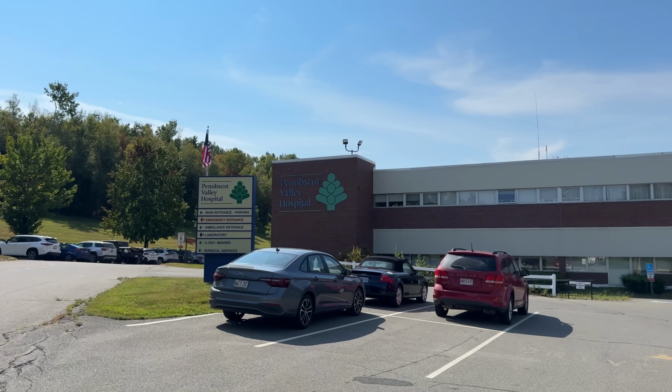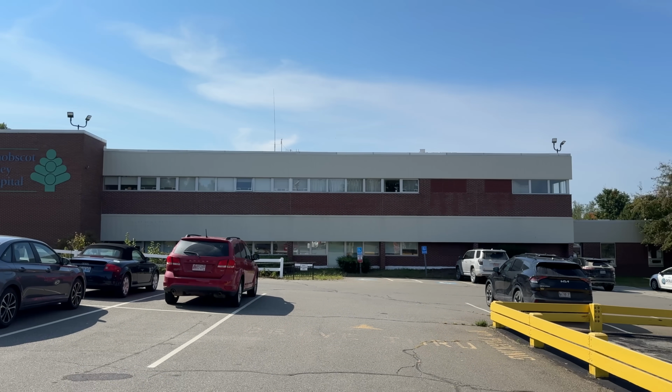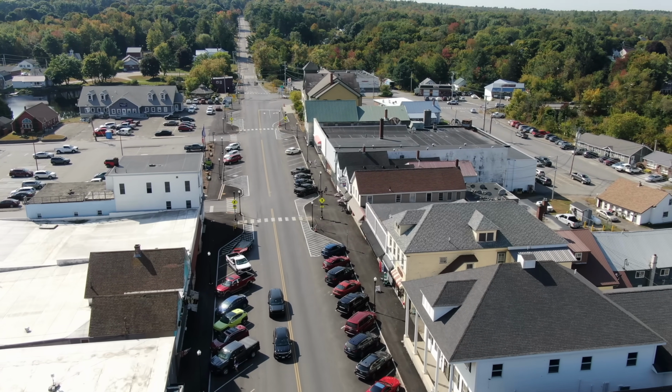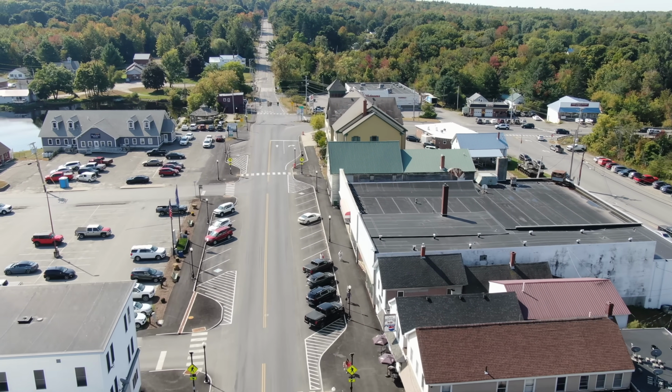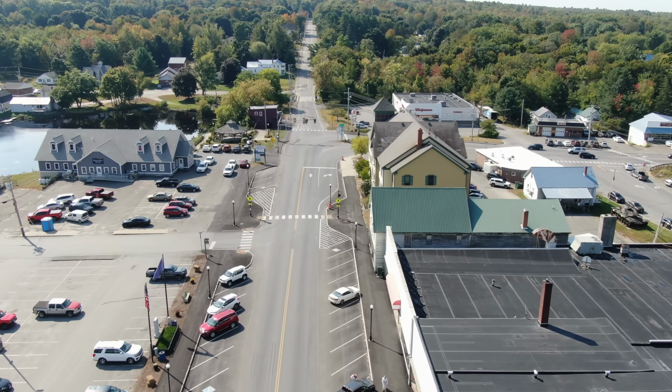The town of Lincoln, for all your services, is located about 8 miles south of us here on Route 2, and it's 9 miles to the local hospital, also in Lincoln. Lincoln's got a lot of shopping there, a couple of grocery stores, health clinics, eye doctors, dentists, everything you could want and you need in your life.